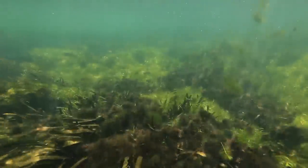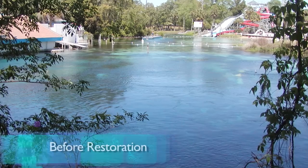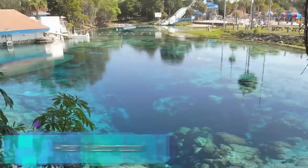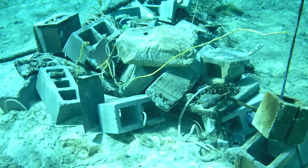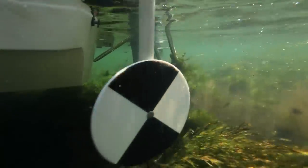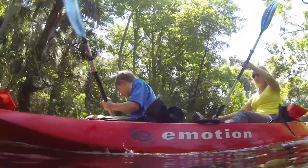The district uses many techniques to tackle challenges the springs are facing. One of the areas where the district can make the biggest impact is restoration. That's achieved through a variety of methods like habitat and shoreline restoration, sediment removal projects, and sinkhole cleanups. The unique nature of these springs and the challenges that they face require us to think outside the box. We're using new techniques, new technologies, and really pushing the outside of the envelope.